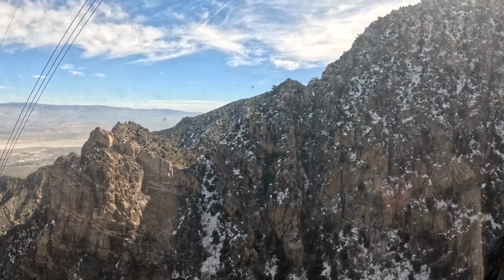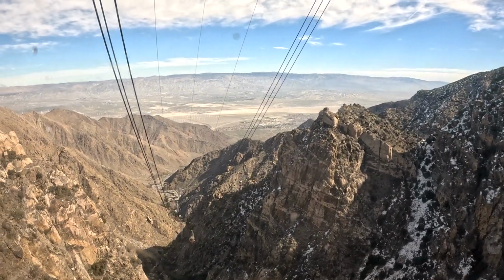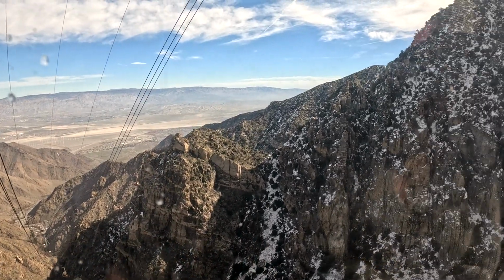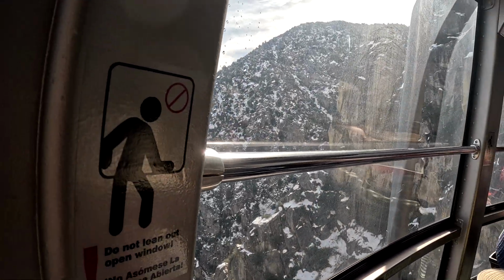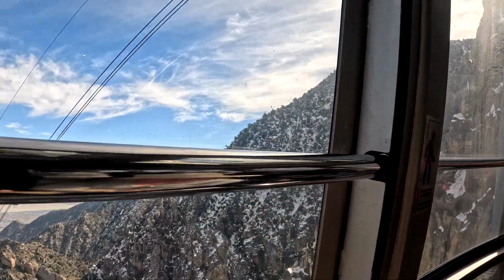The original tramway was completed in September 1963 after some 26 months of construction at a cost of $8.5 million, all financed by the sale of revenue bonds. In April of 1998, the Palm Springs aerial tramway contracted with the Bongold Tramways to undertake the construction and installation.